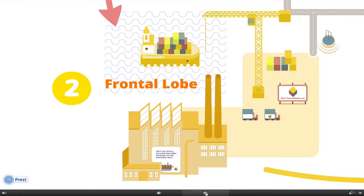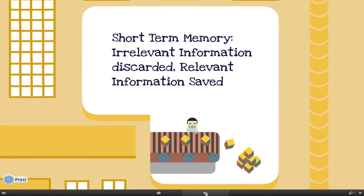The frontal lobe is similar to the quality control of the manufacturing process. It is the short-term memory area where new data is held for less than 20 seconds. If a stimulus, or in this case our product, does not meet the necessary standards, it is quickly discarded. Information deemed worthy is then routed to the hippocampus.